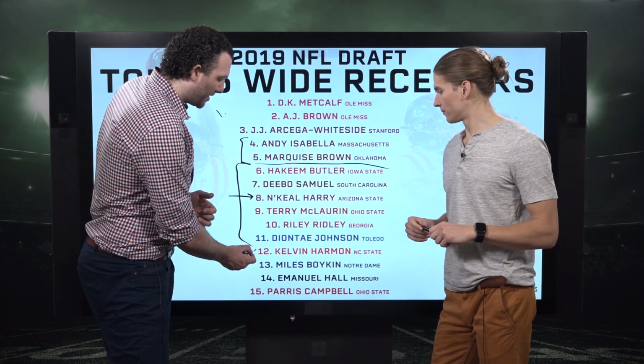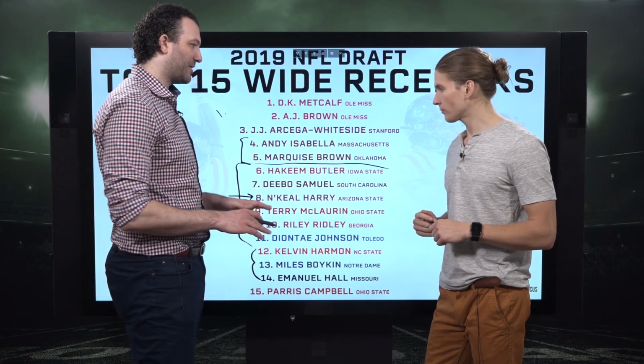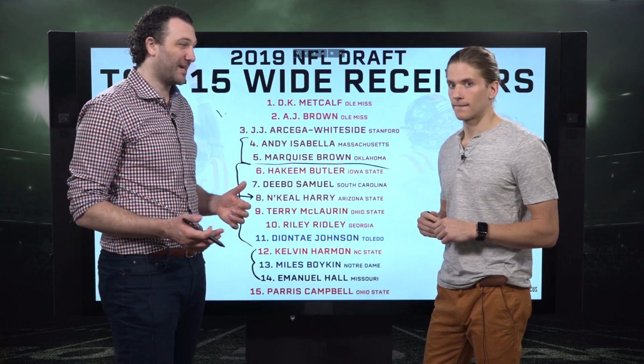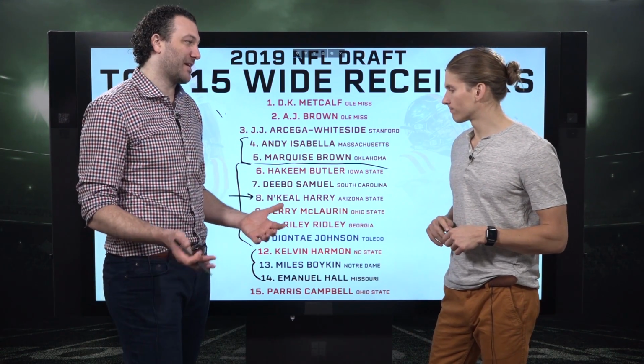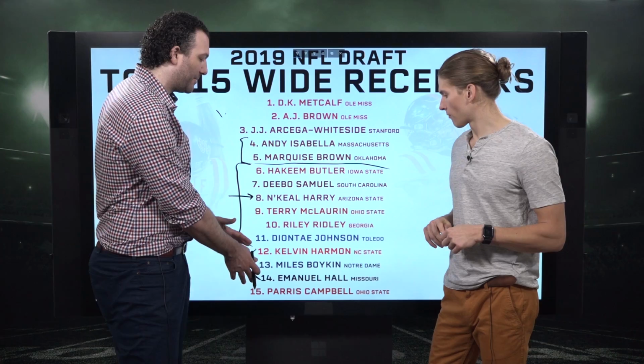All right, some bigger receivers here at 12 to 14. Let's try to separate them a little bit. Kelvin Harmon from NC State, Miles Boykin, Emmanuel Hall, all guys, again, the hype's all over the place with these guys depending on who you're listening to. Why do we have them in this range?